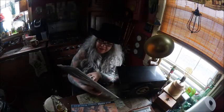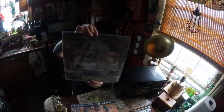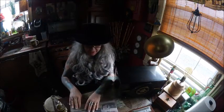Just a great cover. It's in shrink. I'll take it out of the shrink, though, because I'm like Manic Mark. I hate shrink wrap.